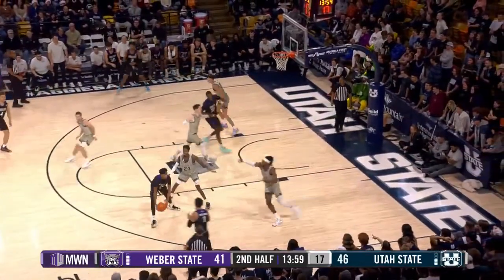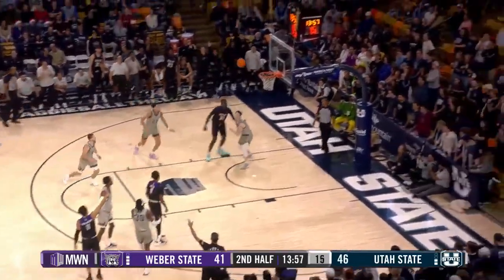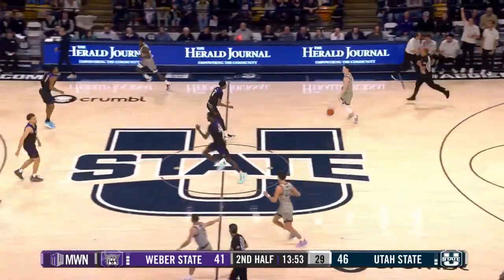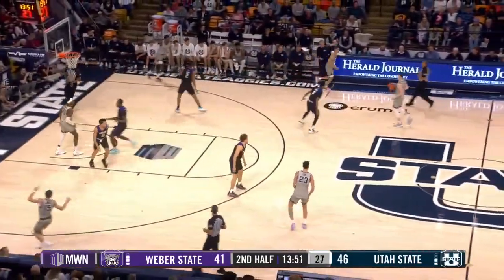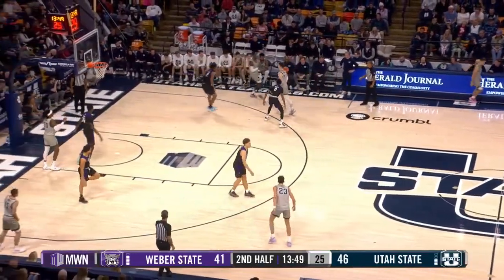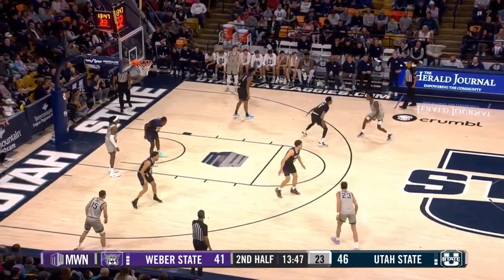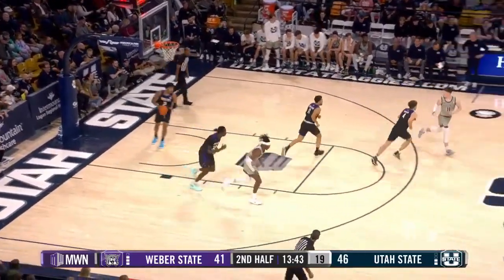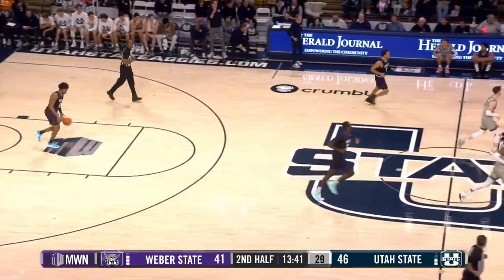Fighting through a screen, Porter. Porter then back to Verplanken, takes the three, misses it badly. Shulga comes away with it. Weber State's had multiple opportunities to really get back into this game. Still, though, they're only down 5. Ziamoda, crossover three, nearly banked it in, won't go, and Dylan Jones comes away with it.